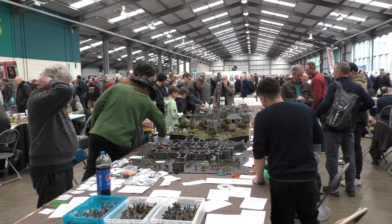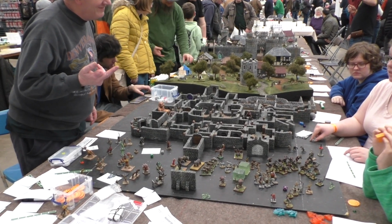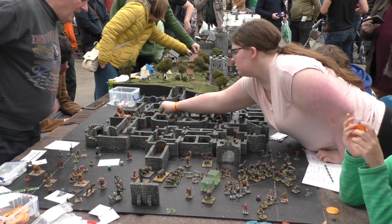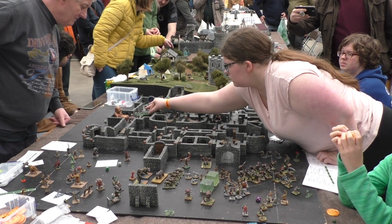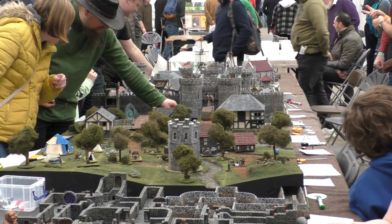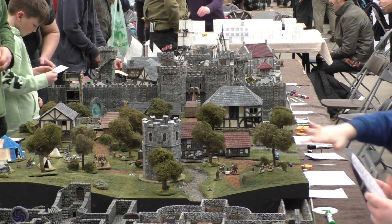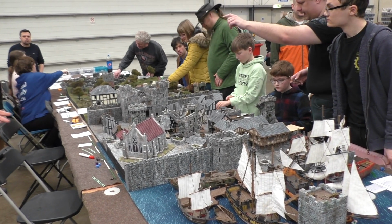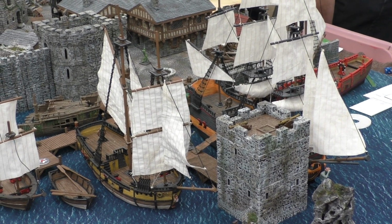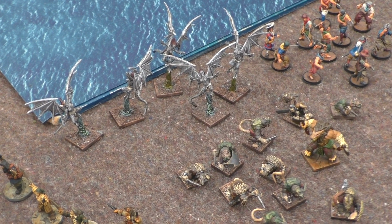I'm now going to try and do some close-ups of various tables. This will be a purely personal choice. There's a Dungeons and Dragons game going on here. And further up the table, we have a medieval base game, and we'll try and get that from the other end. Well, not quite medieval, but certainly based on a medieval town. Appears to be fantasy orientated. Rather nice figures down there.